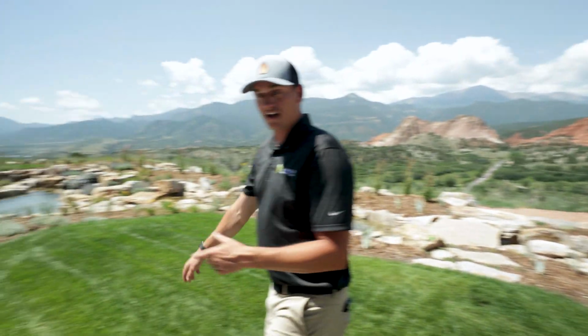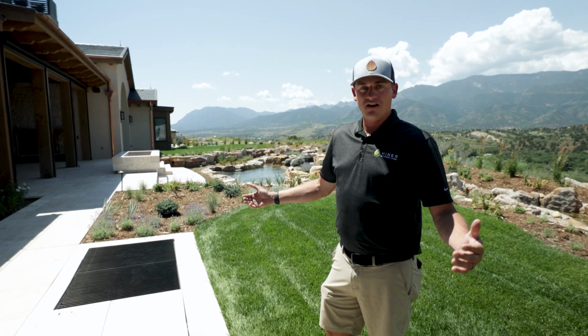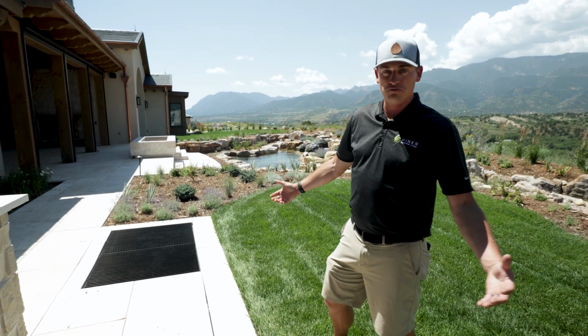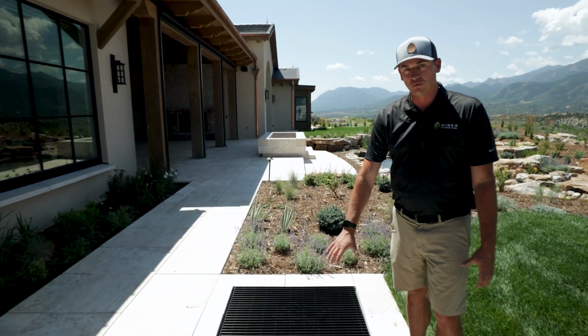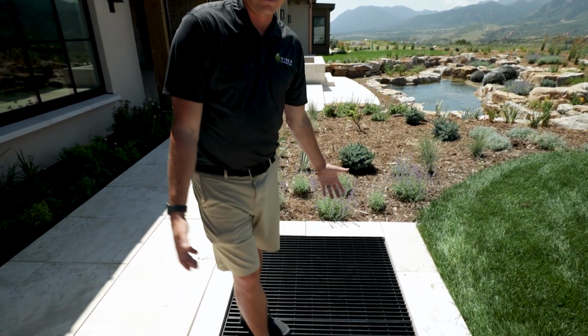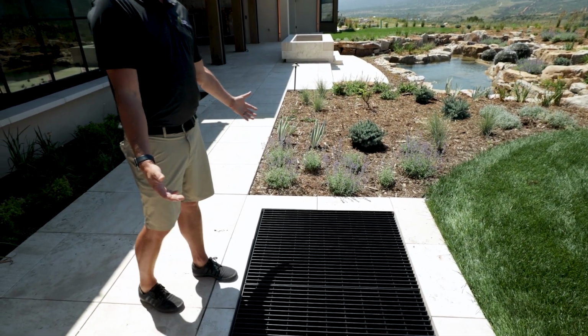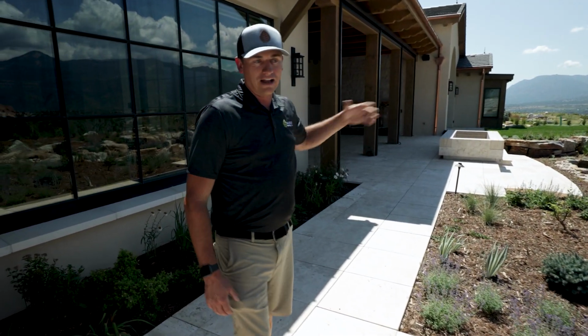Let me show you. This is inspired. He went on a trip to Argentina. And so down there, they'll dig a hole and they'll roast these pigs. And so we've designed in this wood burning fire pit so we can roast some pigs. And so they put this grate over here so it's safe for the kids and grandkids that'll be coming to visit.